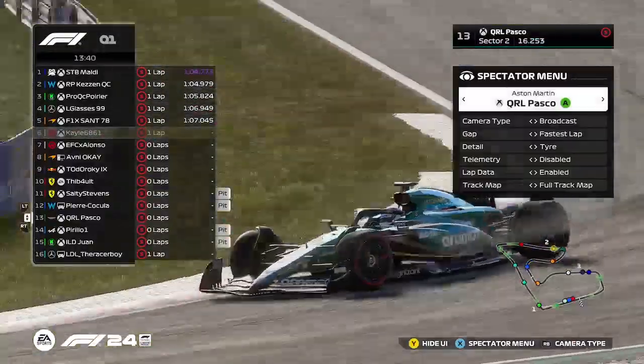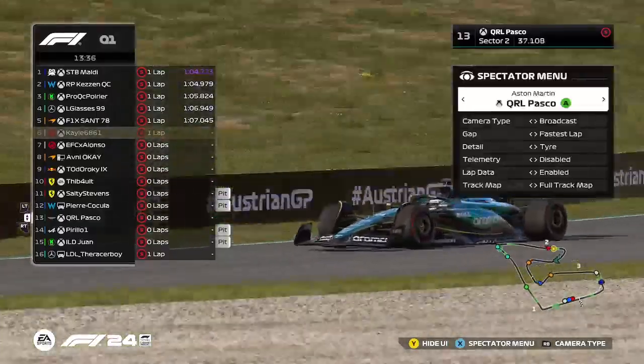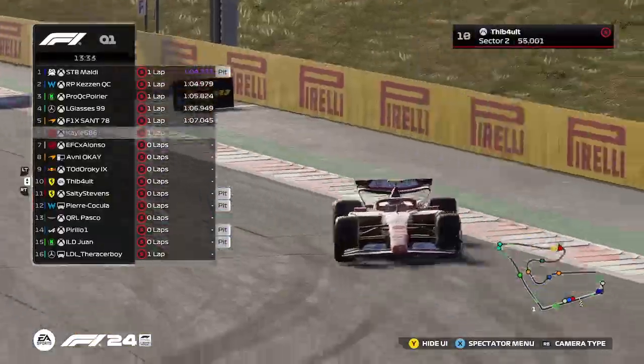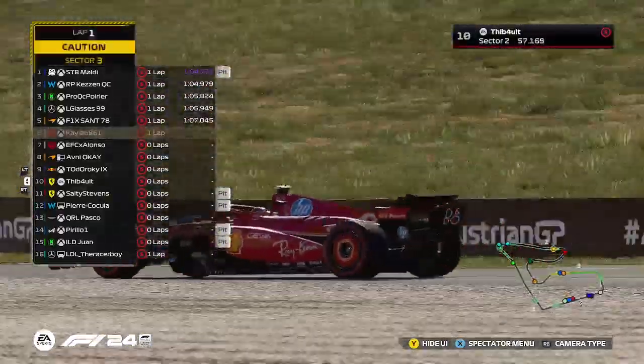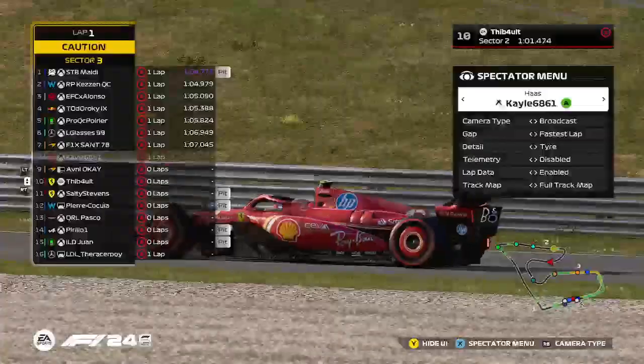Look further up, see who's going to be next across the line. Kirill Pasco just heading round. Another Canadian in the field here tonight, T-Butte, a little bit further up. He's in the Ferrari. I think he's had a little bit of trouble. He's missing a little bit of front wing there.